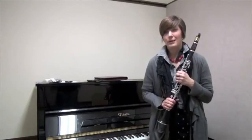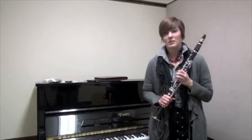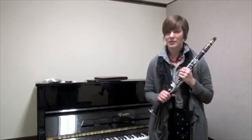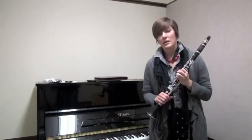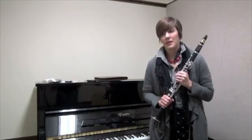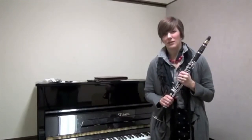In addition, to check out some extended techniques, I would look at Jörg Widmann's Fantasy. I'm working on it right now, and it has some pretty wild extended techniques in terms of multiphonics, flutter tongue, key clicks, and you'll get a good idea of some different timbres and textures that you can get from the clarinet.